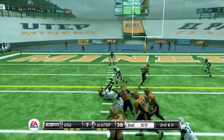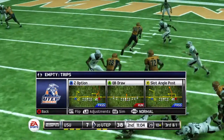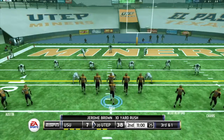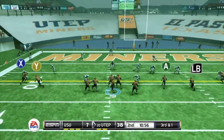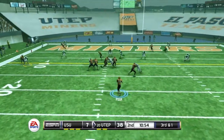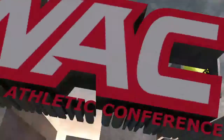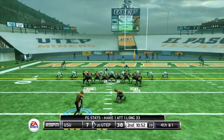Feeds it to the back. Makes it out to about the 10. Good execution on the counter, and that'll be a 10-yard gain. From the 10-yard line, third down. Five wide. Tipped away. Well, that's one effective way to slow these guys down, getting a hand between the ball and the receiver.